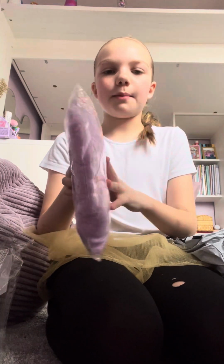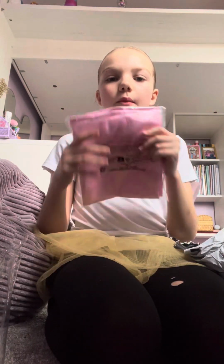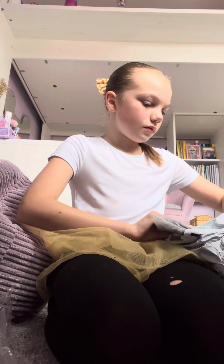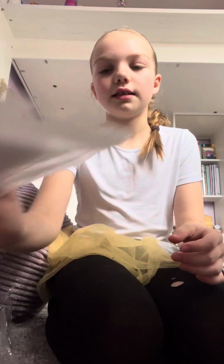This is my Mica Fiber hair towel. Then I had to get these ones. I was gonna get some silk pillowcases. I decided to get these pink ones because they were just cheaper. So, yeah. This iPhone 12 phone case, and it's got hearts on and stuff.